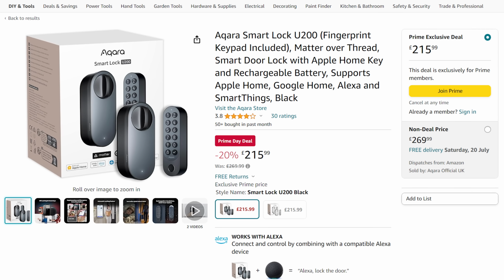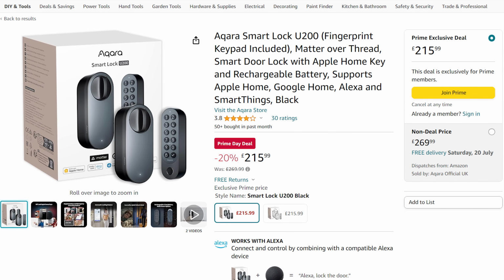I've not gotten around to reviewing it just yet, but that is coming soon, which I am really excited for. But this looks really promising so far, and there are reviews out there already if you want to check those out. This is available for £216, down from £270.